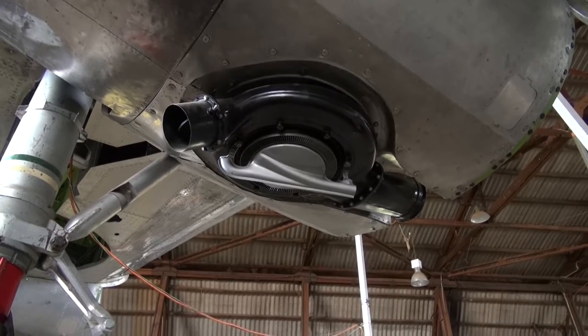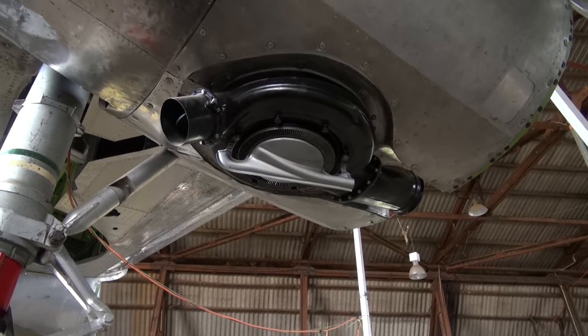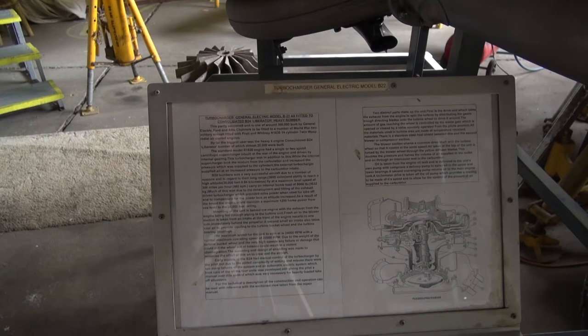That's the turbo supercharger there mounted below each engine. Pretty advanced for the time. Says here they had a range of 3,000 miles. Could fly to nearly 10 kilometres high. And a cruising or maximum speed of 300 mile an hour. And a payload of 8,000 pounds of bombs. And it also says there was 20,000 of them built.